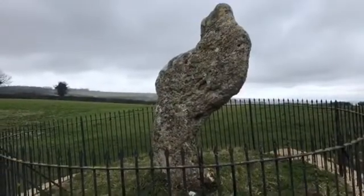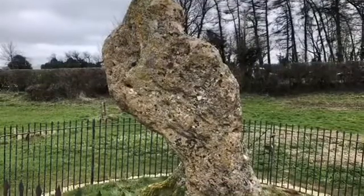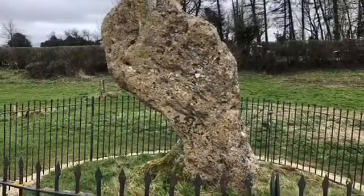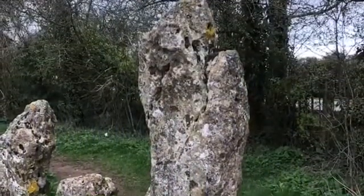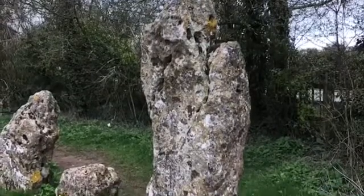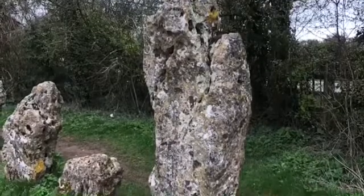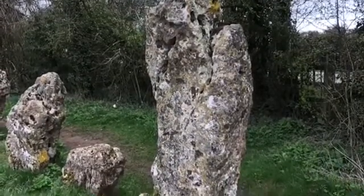The stones in the circle are said to be impossible to count, and if you can count them 3 times and get the same number each time, any wish is yours. The biggest stone in the circle is said to be cursed. According to a legend, it took 24 horses to drag it down the hill, and 2 men were killed along the way. The stone kept flipping over, and local crops failed. Apparently, it only took 2 horses to drag the stone back uphill.